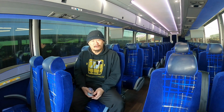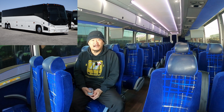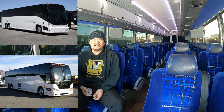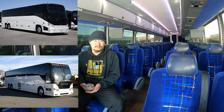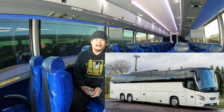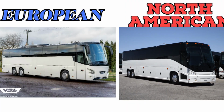The latest and greatest in Motorcoach design here in North America today are coach buses like the MCI J4500, the Prevost H345. Now, both of these companies are headquartered in Canada, I believe. So if we pick a motor coach that Jamie mentioned, like let's say the VDL Futura, and compare it to a MCI J4500, what can we say is really that different for Europeans to think that it's so much more prettier than MCIs and Prevosts?